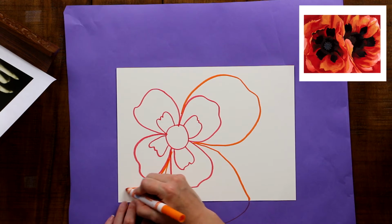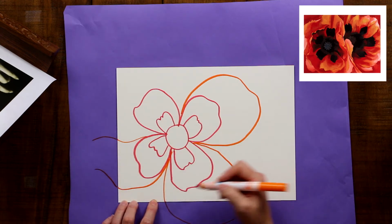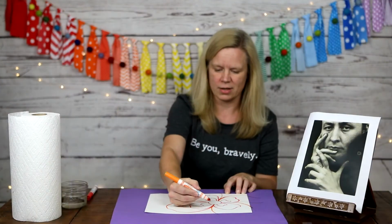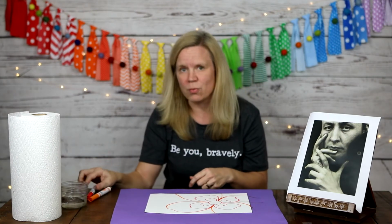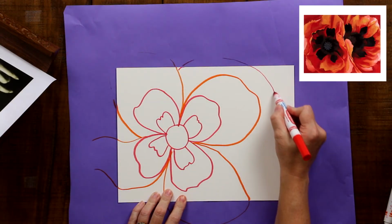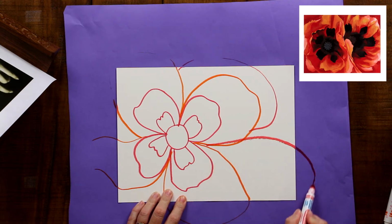And I'm going to do that here too. And in fact, I've just decided, you know what, that petal's not going to finish at all. And then I'll take this one and I'll go off and I'll imagine it coming back like right there. Then I am going to take my red and I'm going to finish the flower. So I'm going to draw here and imagine that that goes off there. And then I'll take this and I'll go this way.